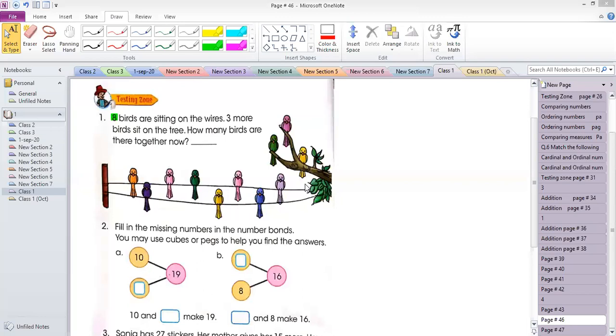Question number 1. There are 8 birds sitting on the wire and 3 birds sit on the tree. How many total birds are there? 11. 8 birds are on the wire, 8 plus 3. So you count all of the birds: 1, 2, 3, 4, 5, 6, 7, 8, 9, 10, 11. Or you can do addition: 8 plus 3 equals 11. In that way, you can also do it. So I will write the answer: 8 plus 3 equals 11.